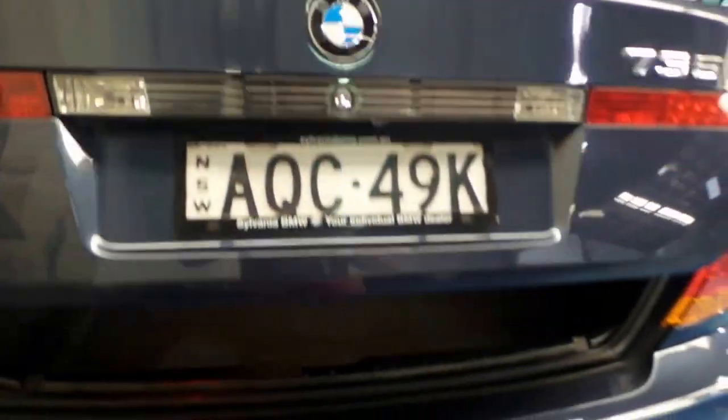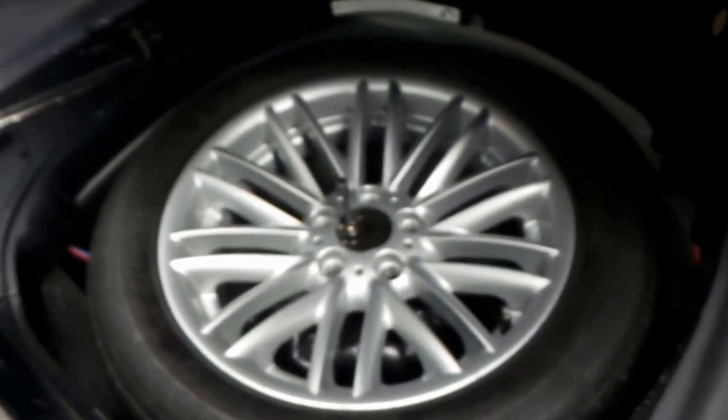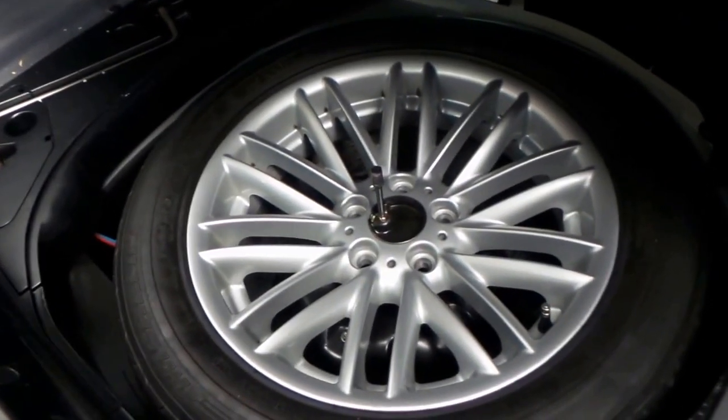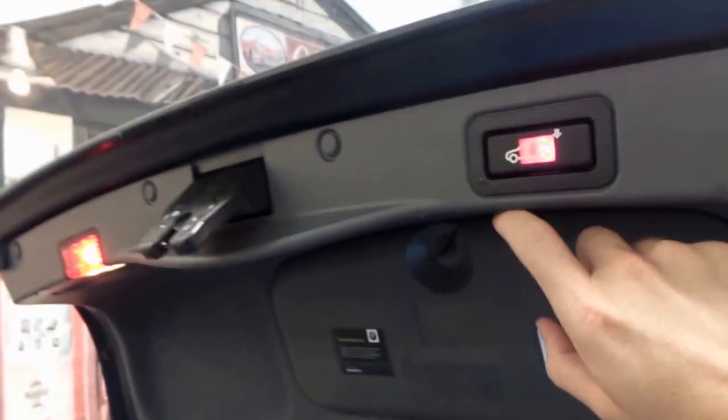I press this button, it's got an electric boot. Another good thing with BMW, this is before the days of run flats. It's got a full-size spare. And it doesn't look like it's ever been on the car, it's in immaculate condition. It's got all the tools up in here as well. Just click that button. They're also very reliable.